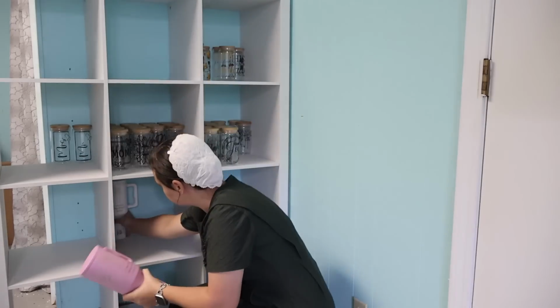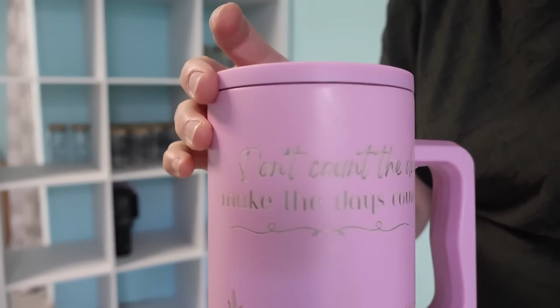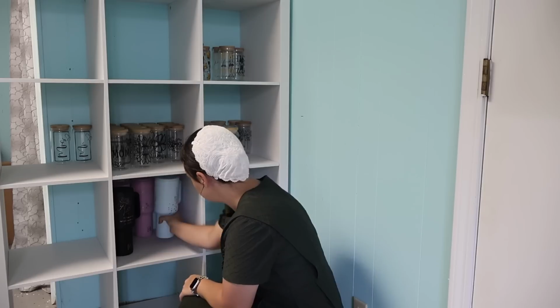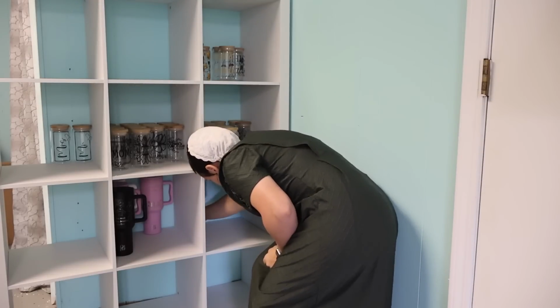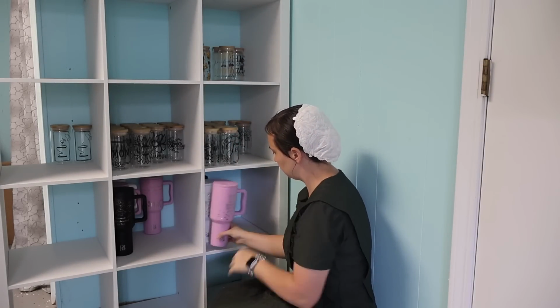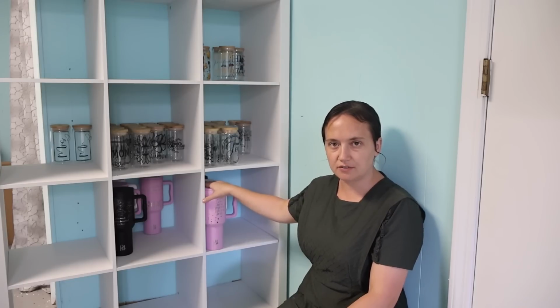So now let's move on to the big 40-ounce thirst quenchers and see how those fit in. Alright, so for these, I can fit 4 in deep, so I can do one of each color if I want to.